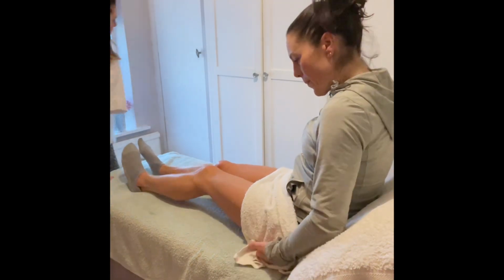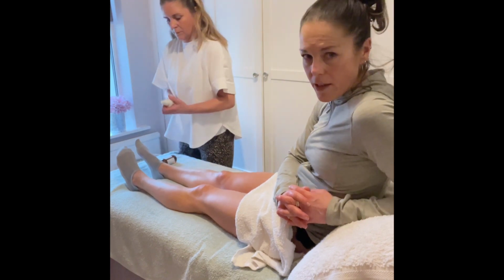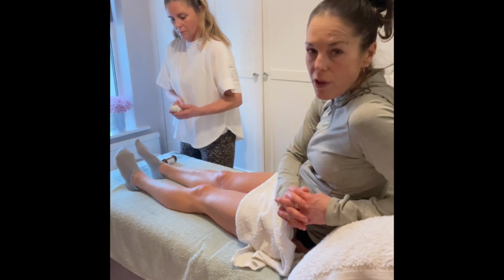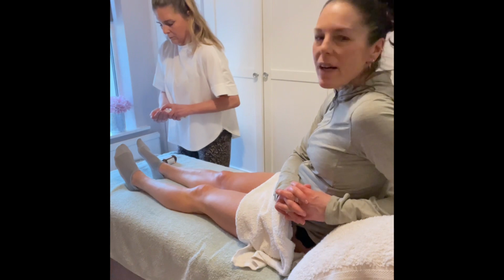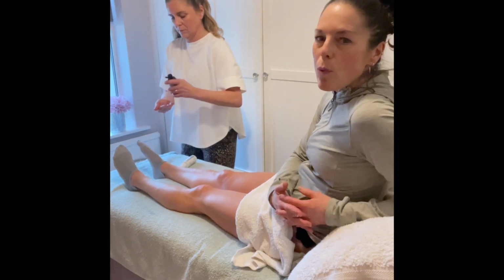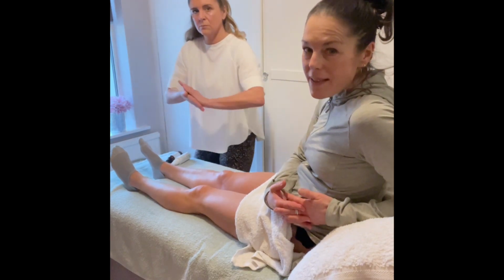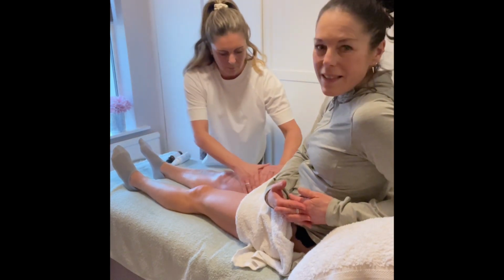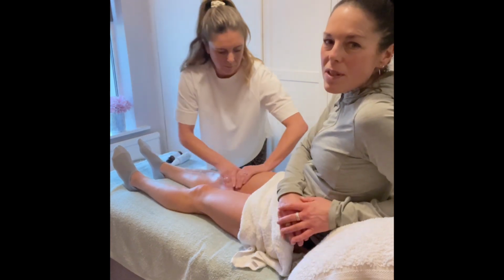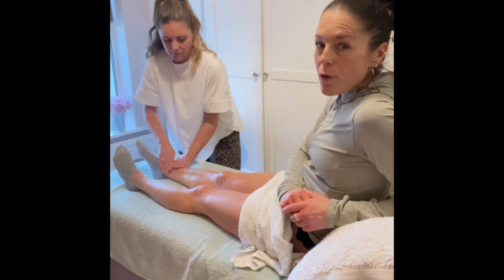Okay, so ladies, if you are suffering with what they call restless legs or even cramp, because there is a bit of a crossover there, or even DOMS, delayed onset muscle soreness, that's when we've done a tough training session and there's a build-up of lactic acid. There are some techniques that we can use, either through someone else massaging or through self-massage.